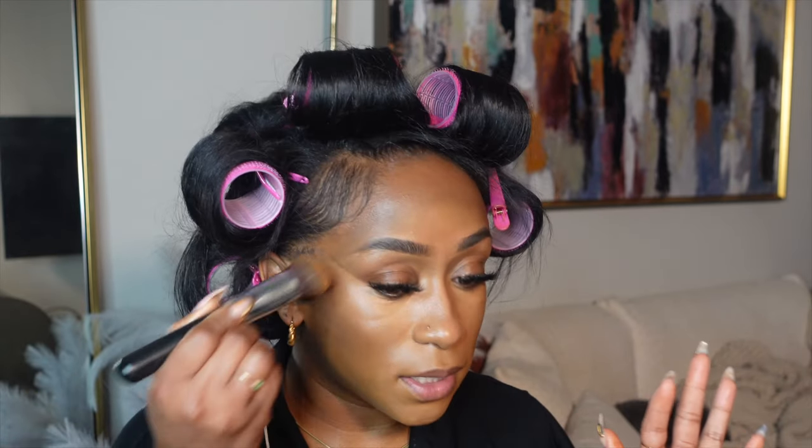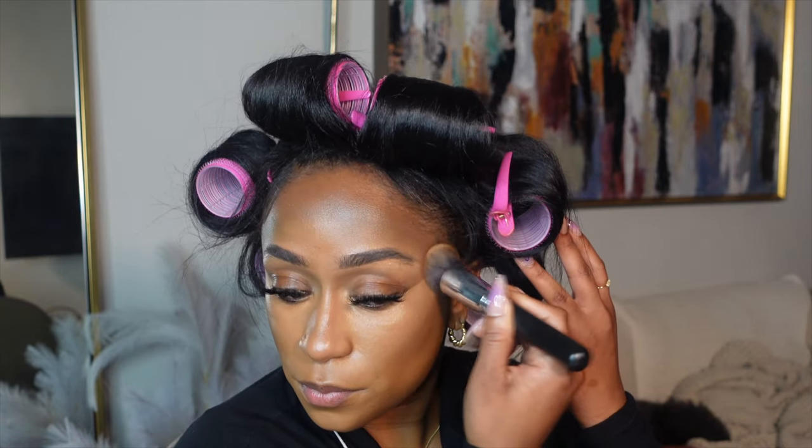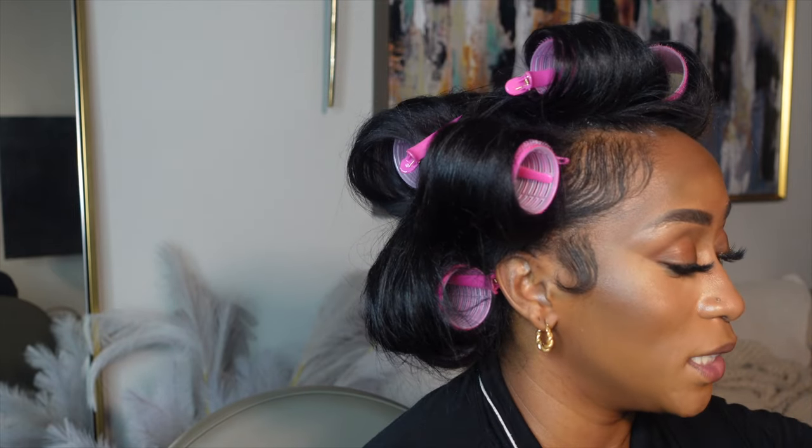And now I'm about to go ahead and set my face, and we're going to bake. We're gonna set and bake. But first we're gonna set, and like I said, I like to blend as I go, so I'm just gonna blend out this little area right here, and bam. Now I am about to go ahead and set my face.